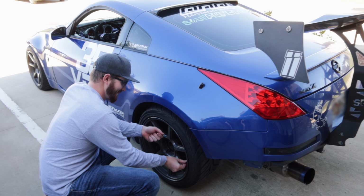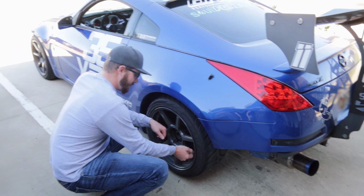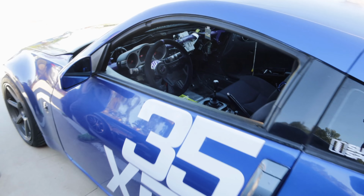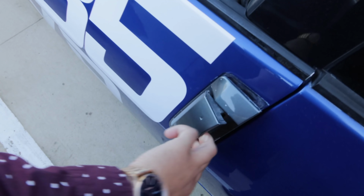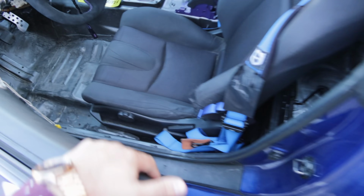Last time that we ran these cars, his car was basically almost stock. Had an exhaust. I don't even know if it had an intake at the time. It was basically a stock 350Z 6-speed, but check this out. Look at it. Oh yeah, the door handle doesn't work. Nice. Yeah, the door handle's broken. Nice, dude. That happened recently.